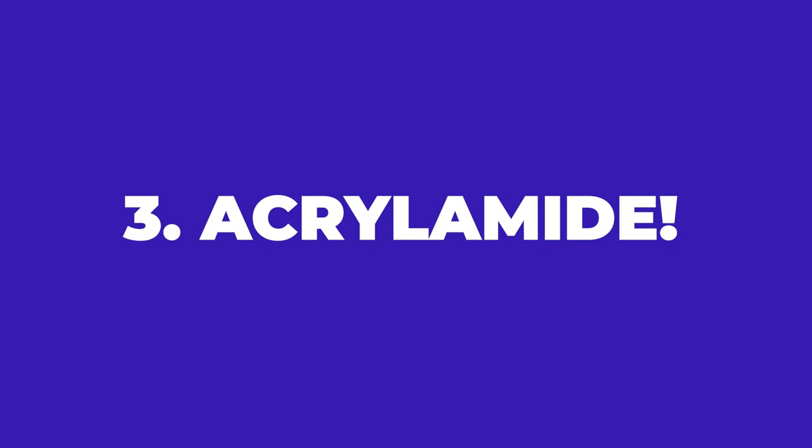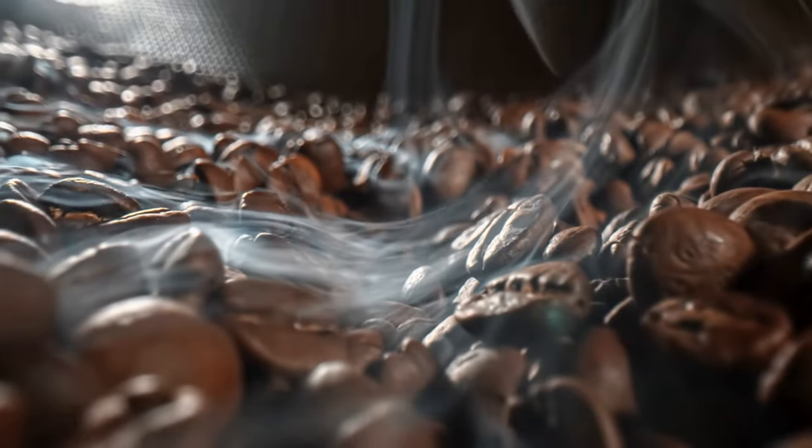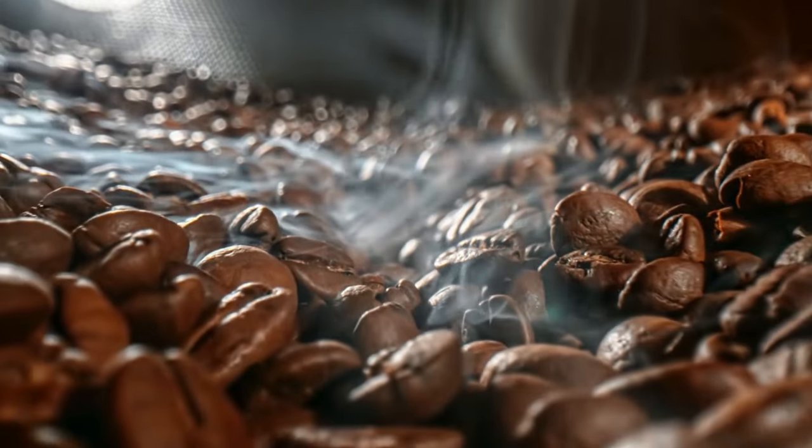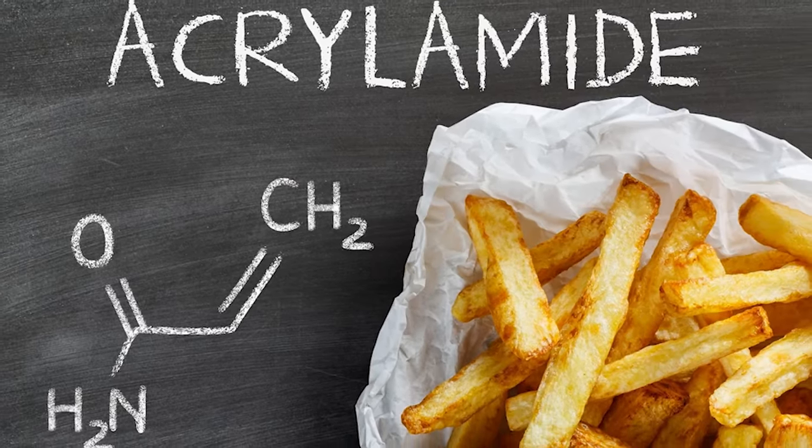Point number three, acrylamide. Acrylamide is a chemical produced in the roasting process, regardless of the type of coffee being used. So you will have it in the expensive organic coffee, and you will have it in your regular cheap brew. It's in all of these, right? It can be produced when plants that contain the amino acid asparagine are heated to very high temperatures in the presence of sugar. It is present in higher amounts in white bread and in French fries. These are actually the worst offenders, right?